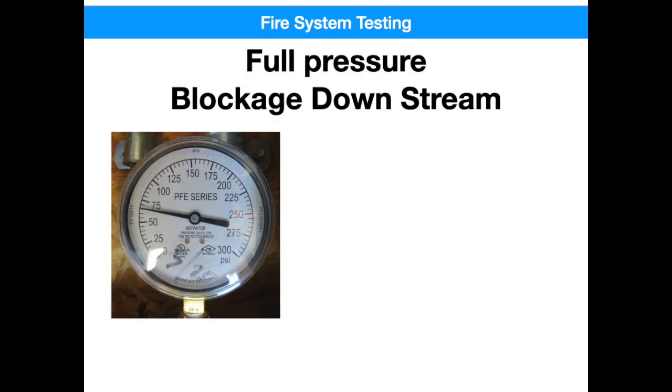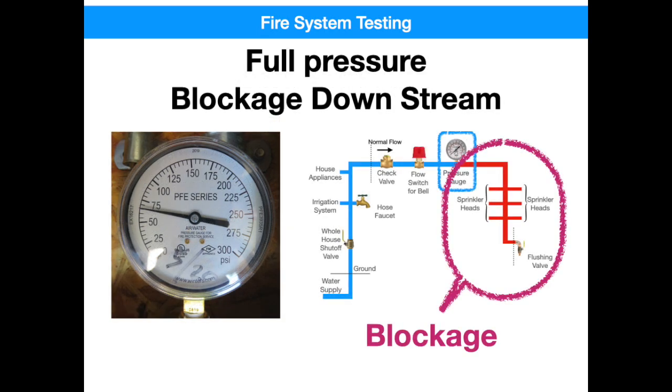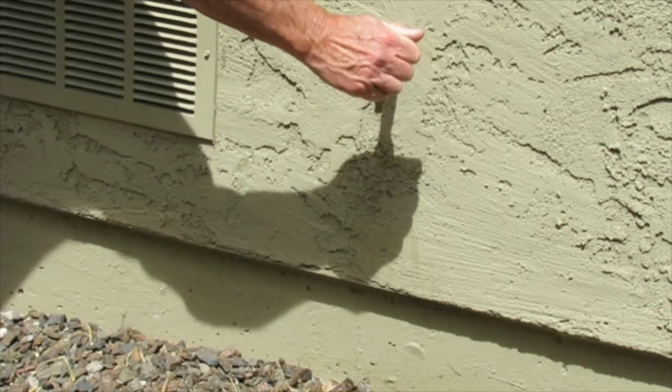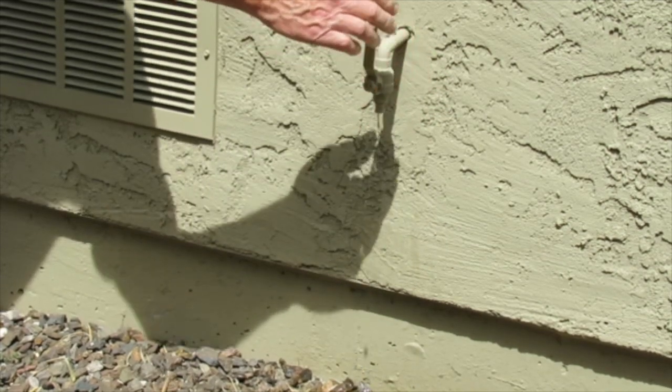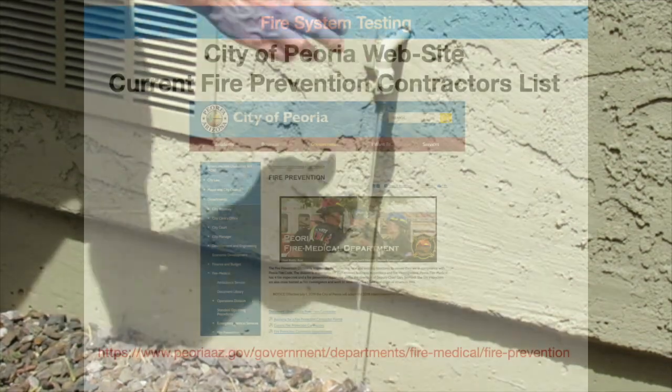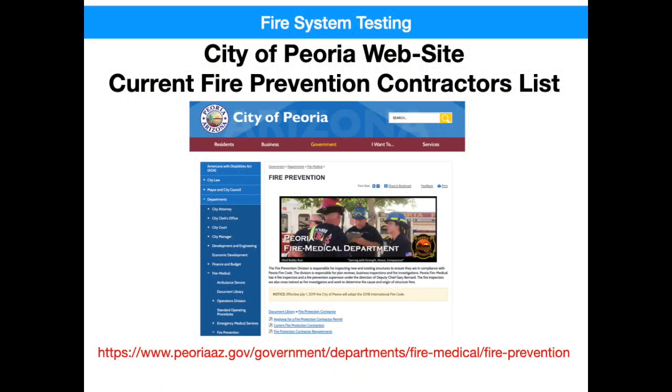The other abnormal test result is that the pressure gauge remains at full pressure when the flushing valve is opened, indicating a blockage downstream. If this diminished flow is what you get after performing this test, this is the flow that your sprinkler head will get in the event of a fire in your house. This is a significant defect and must be corrected by an approved fire prevention contractor as soon as possible.